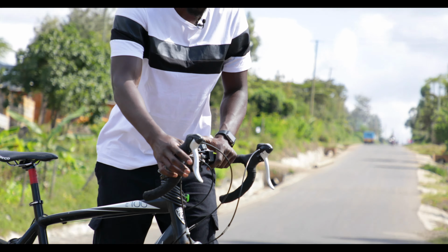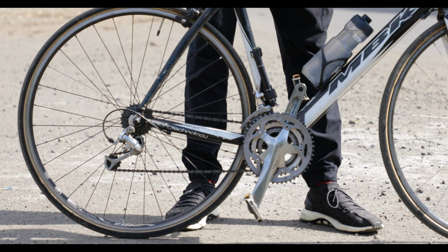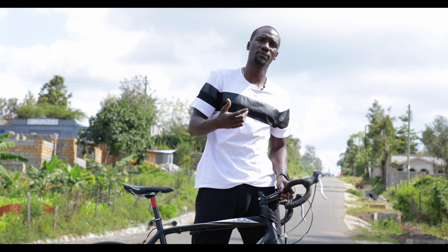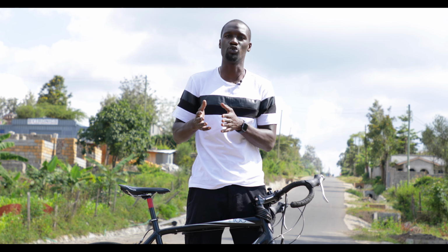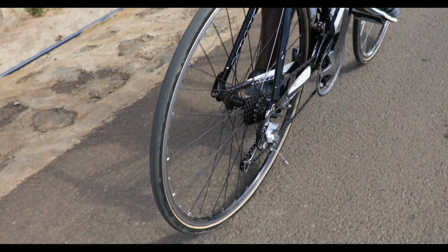Gear ratio, on the other hand, is a combination of the front and the back gears combining to create a perfect cadence for the cyclist in a scenario where power is needed or in a scenario where endurance is needed. So if I'm racing or I want to overtake a certain car and the cadence that I have does not allow me to do it, I solve that by shifting the gears in such a way that I'll exert enough power to overtake the obstacle that lies ahead. In this case, a car or a race.